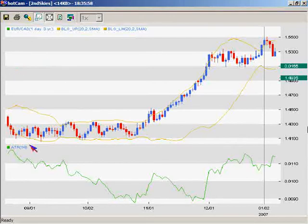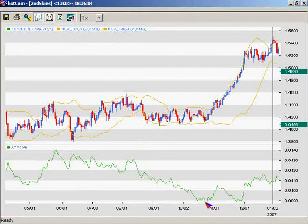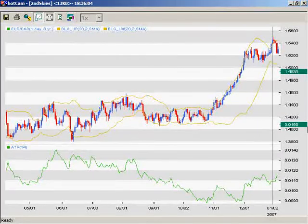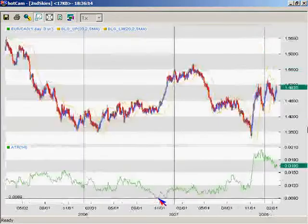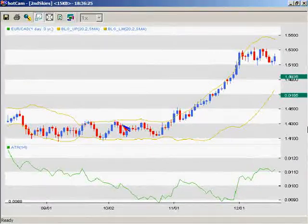Now the real key is when the breakout is happening. Notice how the ATR, if I zoom out, is falling and hitting historically low levels. This was also the lowest ATR reading right here, the lowest ATR reading in over 3 years. There hasn't been an ATR reading that's even come close to that since then. And looking back at this move now, we can see how exceptionally low it is.